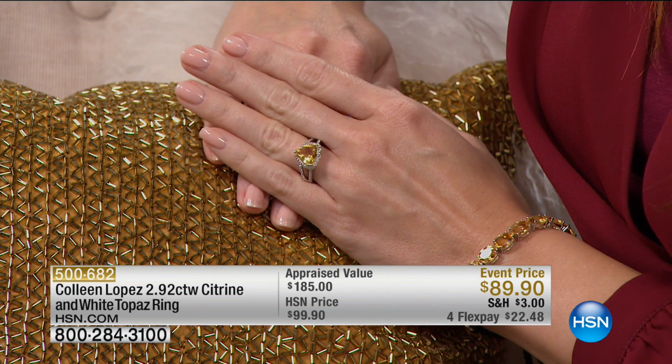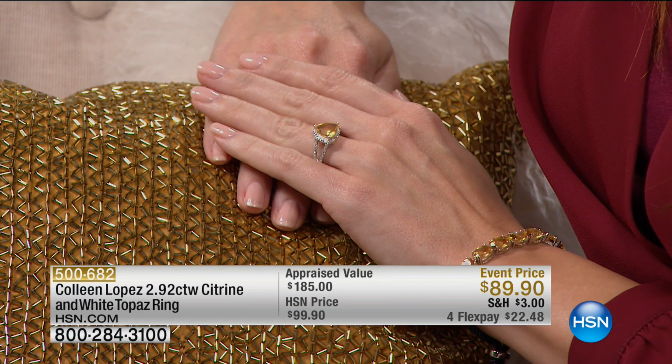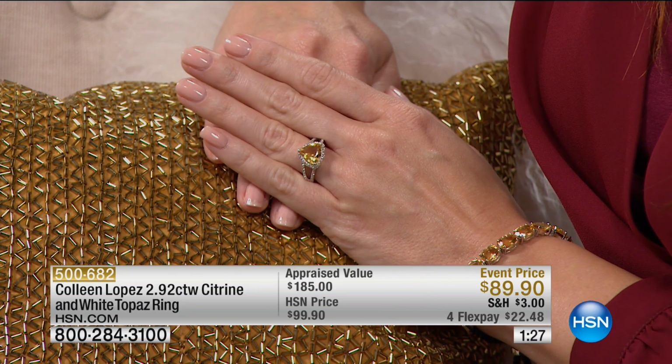Still afternoon for our girlfriends out on the West Coast. But you can see how great this looks on the finger. Not too big, not too small. It's just right. It's just that perfect size. It has all of this wonderful light and sparkle.